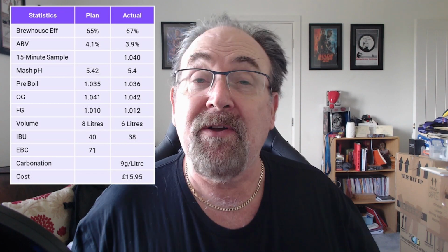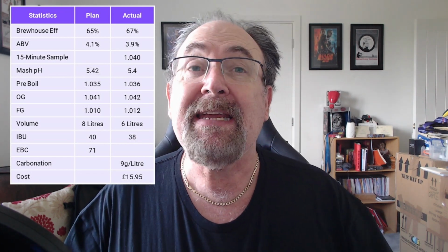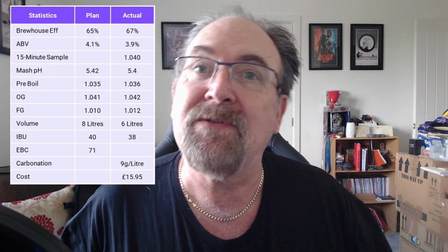Moving on then to cost, and the ever important how much did this cost, and it came out at £15.95, which means for a typical 500ml bottle, which you can see in this glass, just shy of a pint, that would be £1.33. Not bad at all, that's a reasonable price, a good reason for home brewing, I would say.